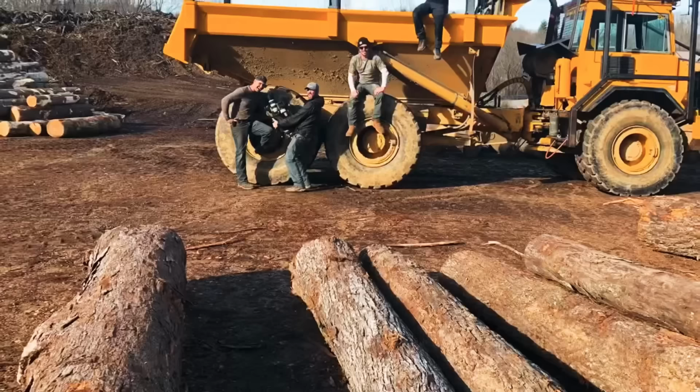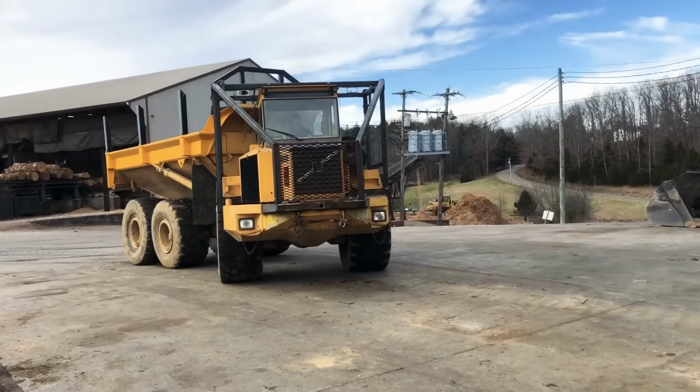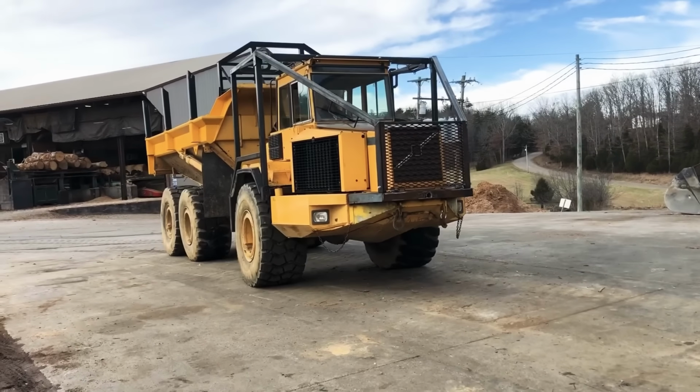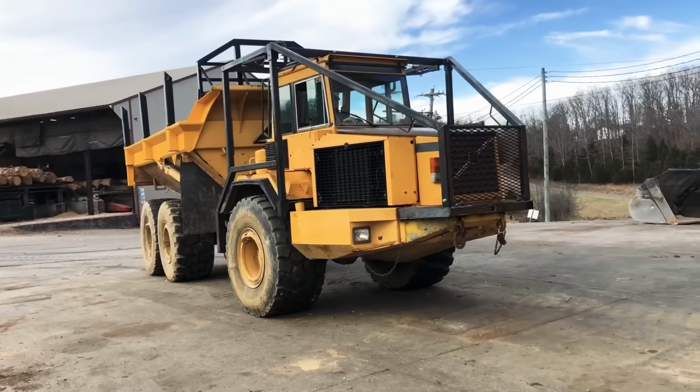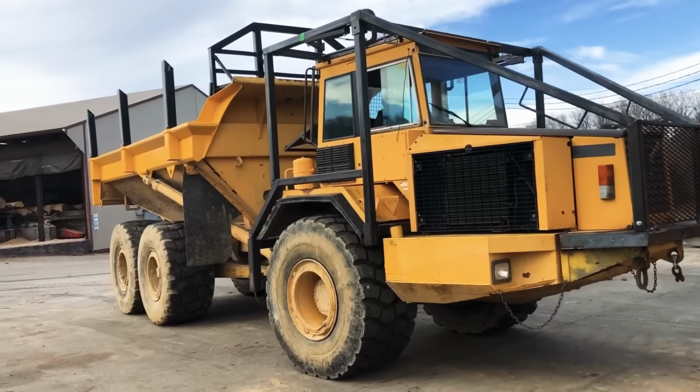Bye. All right, here's the day we finally got it done. There's the film crew. We took pics. And then there's Brave driving it. And then next, Matt was going to drive it. So I jumped in the truck with him when he went around.